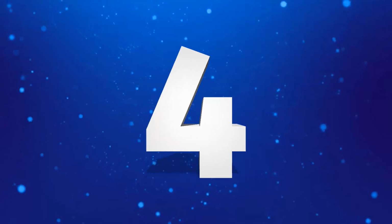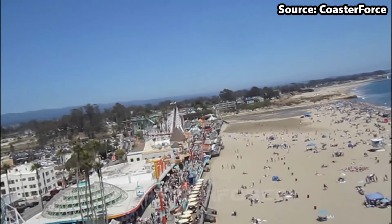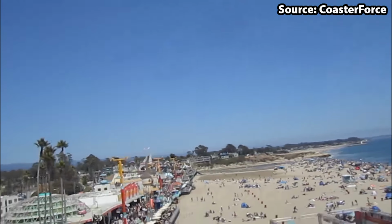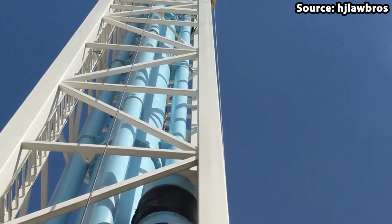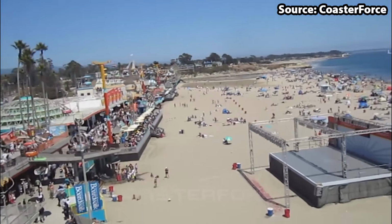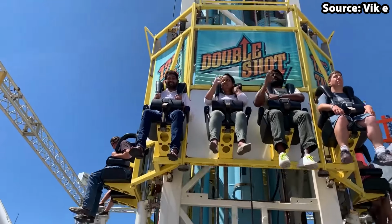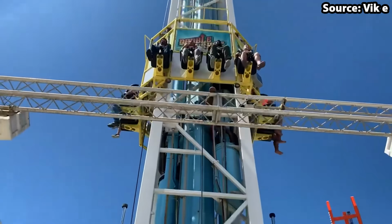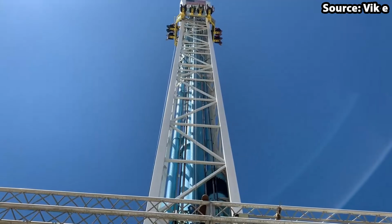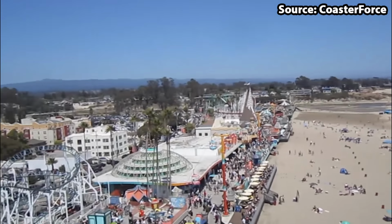If you are scared of heights, skip to number 3, as at number 4 we have Double Shot. Now, as you can probably guess by the name, it is a shot tower, and with it standing at a total of 125 feet, you will probably have to be pretty brave to shoot off into the sky. If you could build up the courage though, you'll be in for a treat, as from the second that your restraints have been locked, you'll be shot up to the top, providing some pretty amazing views, especially of the beach, before bouncing back down to the bottom, making anyone want to ride again and again.